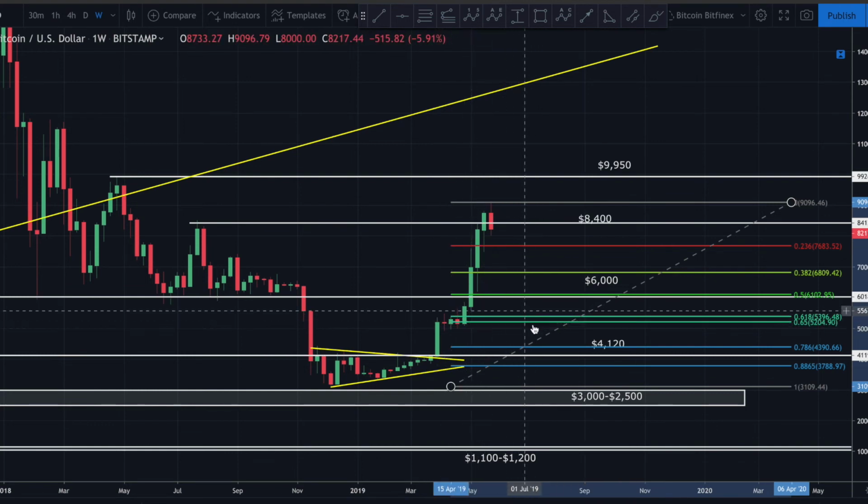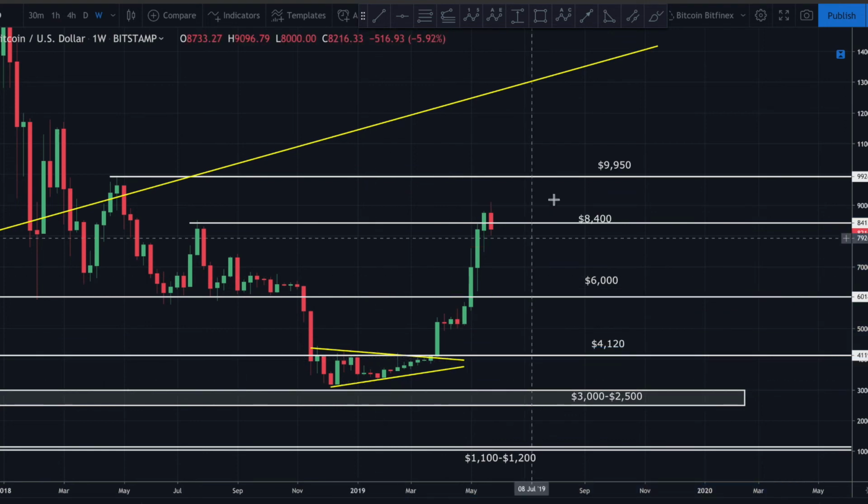If we have a decisive break below 5,200, I'm going to start to believe that we could continue to the downside, that maybe this whole thing was just a farce. I don't think that is the case. I strongly believe that the bottom is in. I strongly believe that this is the beginning of a bull market here, guys. I just believe that we may be looking at that larger correction that we have not yet had, that we've had every single time Bitcoin has gone parabolic.